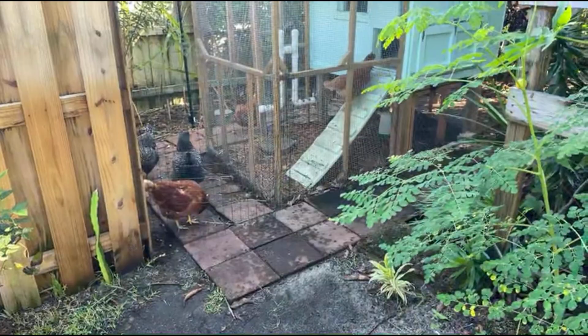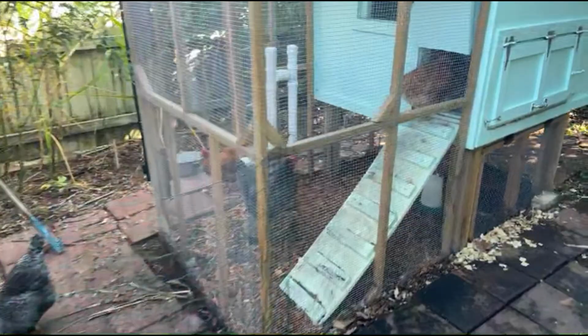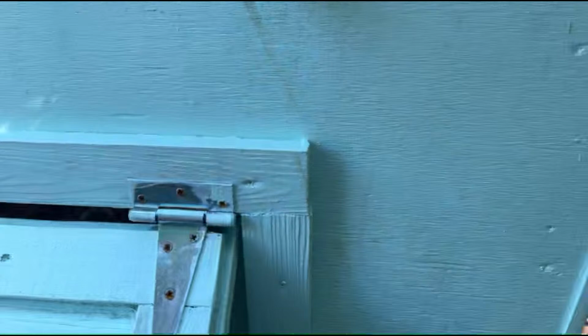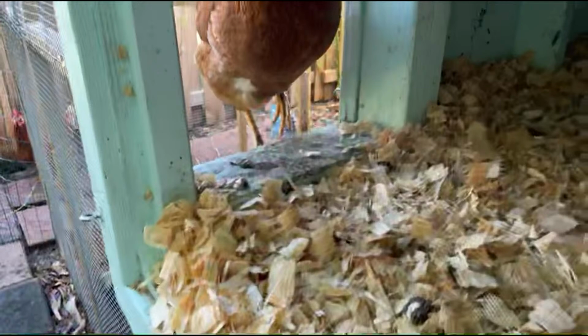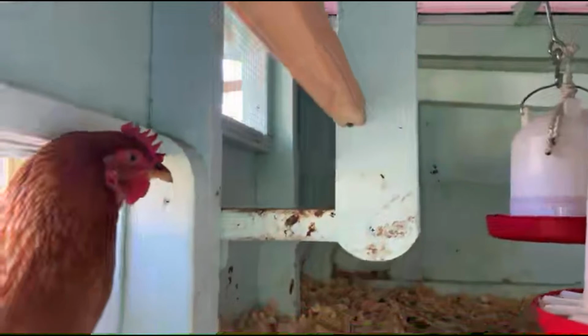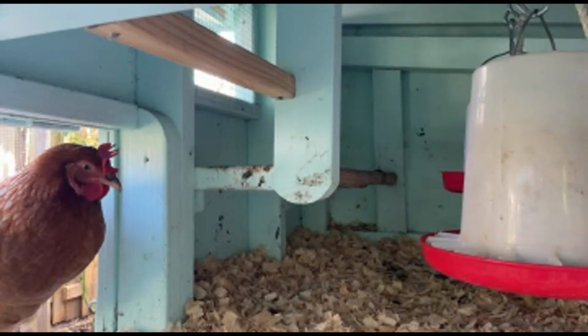So what do you think I did? I did exactly what you would have done. Oh, for heaven's sakes, come on. I built an additional roosting bar and I put two of them up on it last night. There it is. Check this out. Little screw there. The 4x4, enough roosting bar for all these birds.